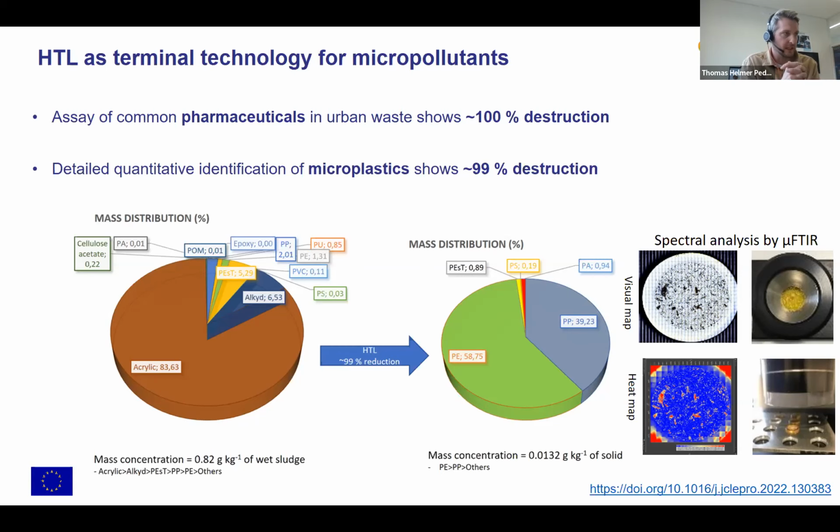So what we have seen is that if we take sludge and microplastics, about 99% of the microplastics is actually destroyed in HTL. What remains is a little bit of polyethylene, a little bit of polypropylene, which is kind of expected because these polymers are not prone to thermal degradation. But the good thing is that they end up in the fractions that is not going back to the farmer's field, for instance, in a solid product with all the phosphorus.